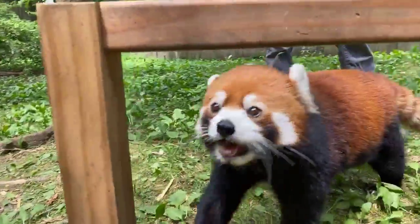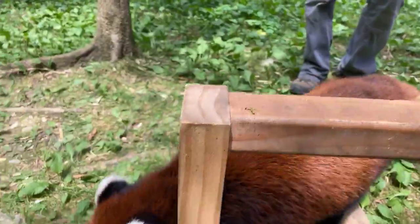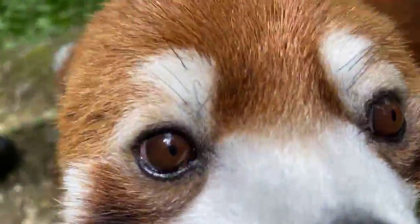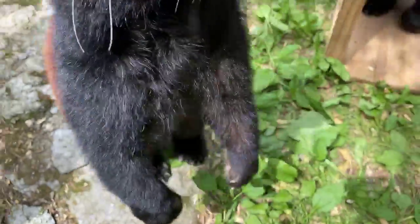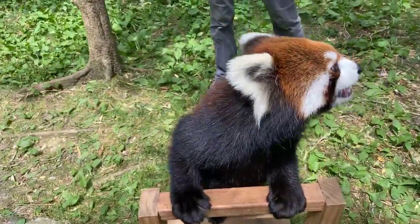Esme wants to know, how big are the babies? They're kind of like a kitten. They're like a kitten when born. I don't know exactly how tiny that is, but if you know what a kitten looks like when they're first born, very tiny like that. I don't have very good measurements.